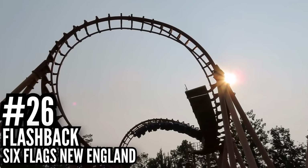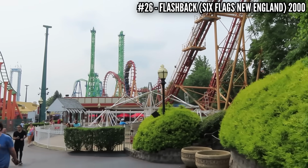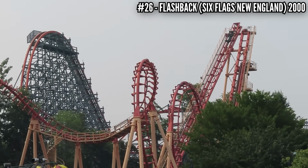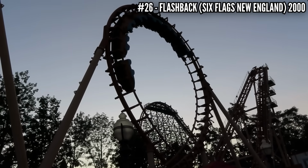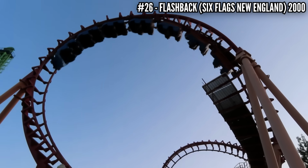Number 26. Flashback at Six Flags New England. We talked about the SLCs, now let's talk about the boomerangs. This one isn't entirely new. It was relocated from Kentucky Kingdom for the 2000 season, replacing the Aero Shuttle Loop Black Widow. You know how these are, 116 feet tall, 3 inversions going forward and 3 coming back. Despite a lot of people tossing around rumors of this coaster being removed, it's still there.